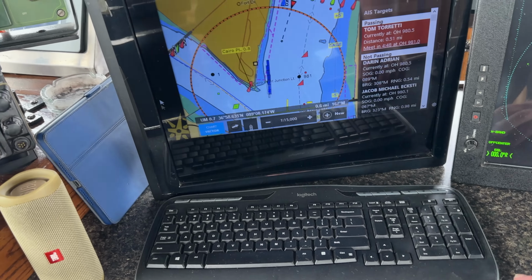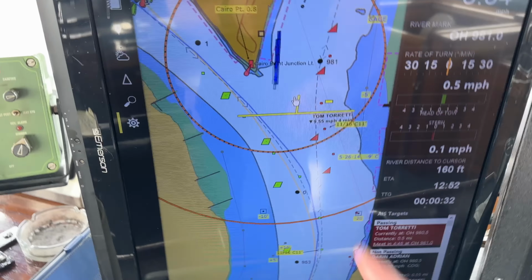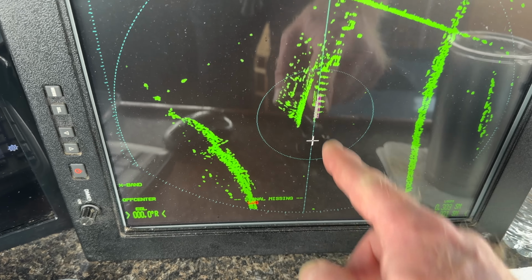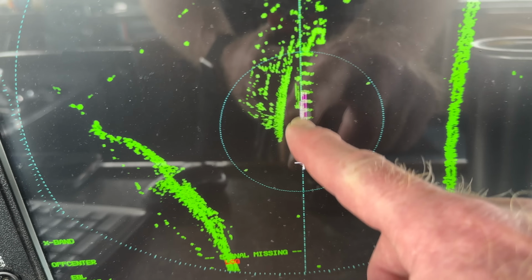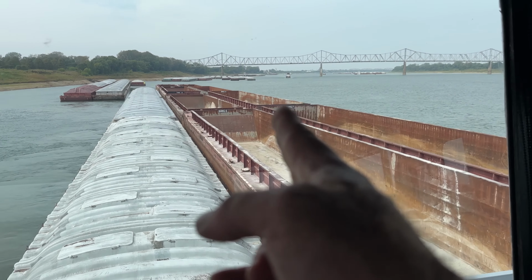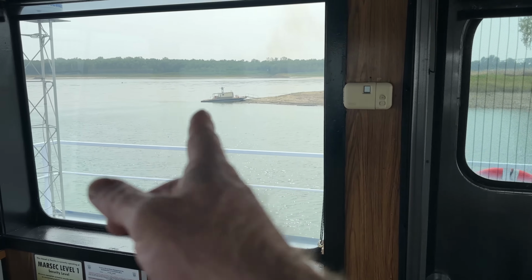See, here's what we got. Cairo Point. This is us right here. We're backing down, and then we're going to head that way. You see? That's us. That's where the scatter kind of makes it hard on radar to see, but the little red. All right, Josh, Greg, let's go back to the boat. I'm going to just back down, and we're going to back down.